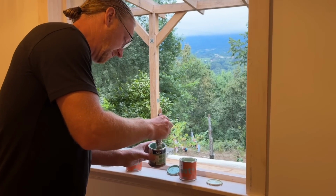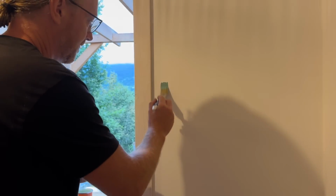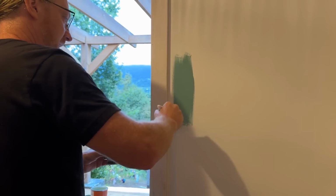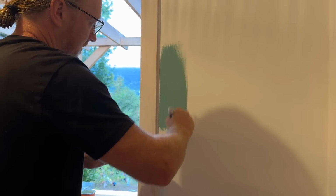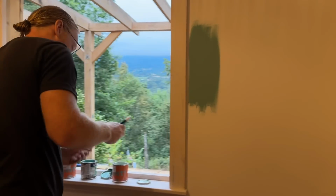Let's put some on the wall and let's have a look. All right, this one's my favourite. I think I like this one the most. Yeah, this one is my favourite colour at the moment, and the reason for that is I'm looking for a darker colour in this room. Let's see how that one dries. It is very pretty. It looks lovely with the view.